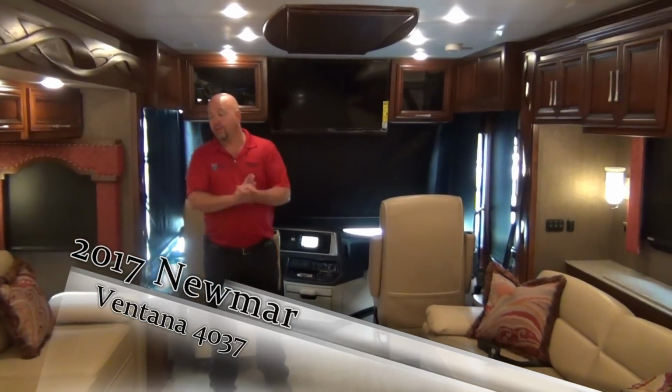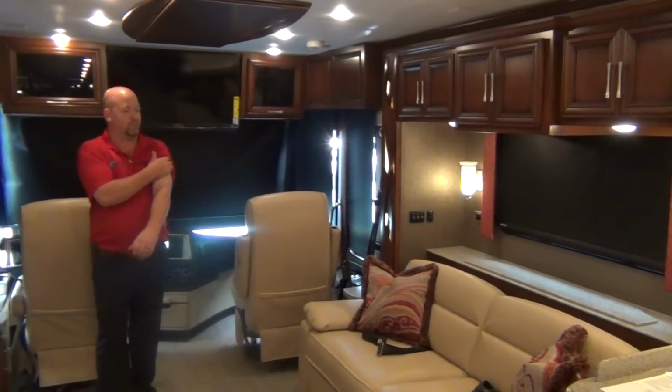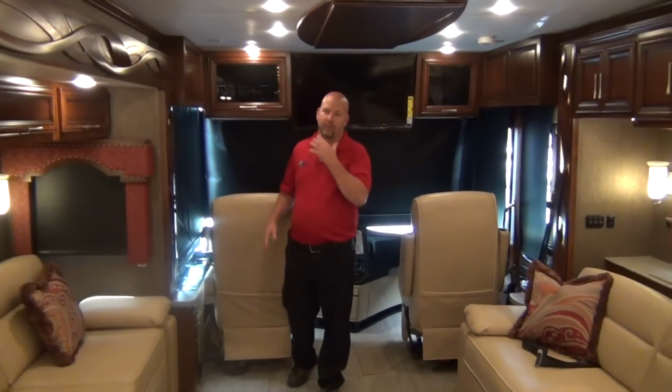So anyway, here we go, 4037 Newmar. This is a 2017, so there are some changes. I'll try to point those out as we see them. We have a full wall slide. That's not a change, but that does make this coach extremely large for a 40-footer. A lot of space in here.